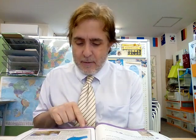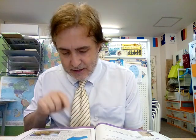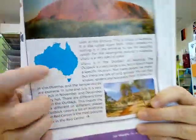There are different time zones in the outback. This means that the time is different in different places. The outback covers a lot of Australia, but the red center is the most popular. Uluru is in the red center. Yeah, the outback is actually in the middle of Australia.